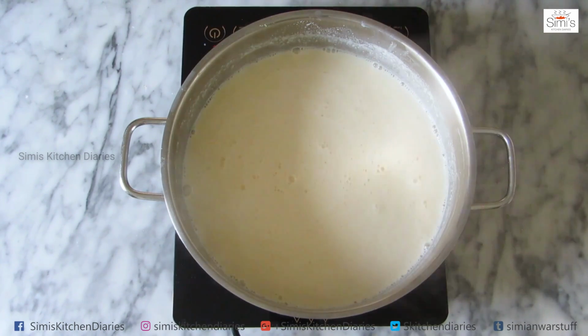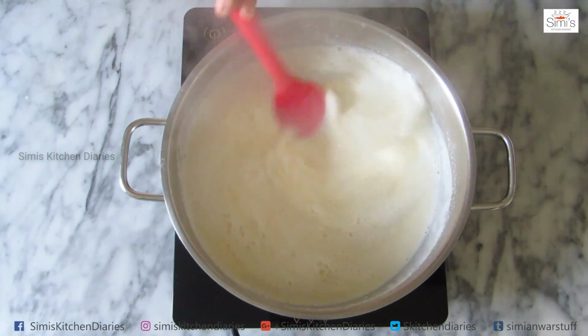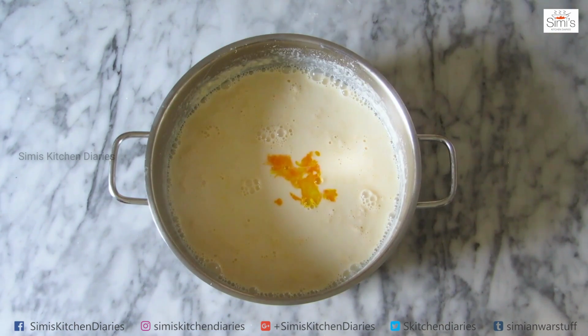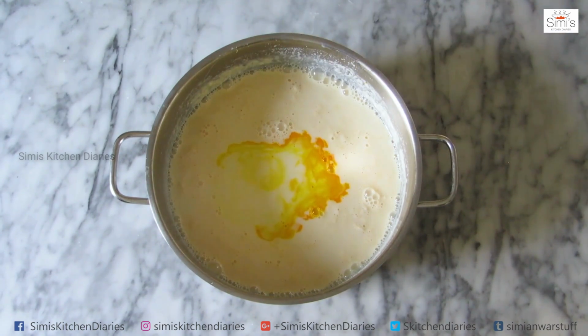You should not boil this too much since the china grass will lose its feature of binding the pudding. So this is boiled down. Now we'll get it out of the stove and let it cool down a bit. Once it has come down in temperature, we'll add 2 drops of yellow color and half a teaspoon of pineapple essence, and our custard is ready to be layered.